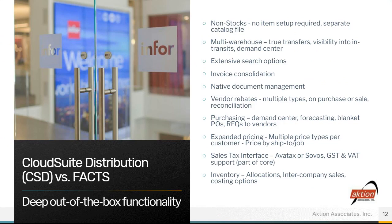So what is some of the deep out-of-the-box functionality? Very good non-stock handling and the ability to add them on the fly, right in order entry, and different types of non-stocks. The system was designed from the ground up for large distributors, so multi-warehouse functionality, a true distribution center. Extensive search options, you'll see when I get into the software, very easy to find customers, products, vendors, etc. Invoice consolidation, native document management, as I mentioned, rebate processing, the advanced inventory management, so the purchasing is really the strength of CloudSuite Distribution. Expanded pricing options and functionality, sales tax interface, if you want to have real-time tax management and then file the taxes for you. And then, of course, the inventory allocations, intercompany sales, costing options, pricing management, etc.